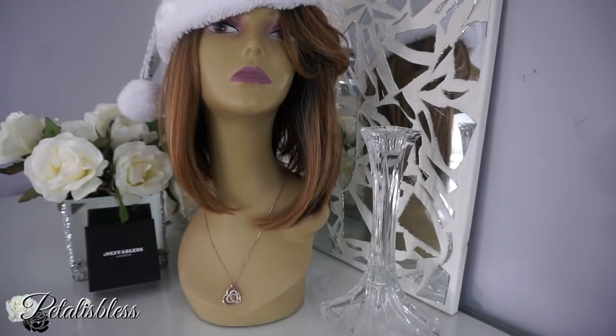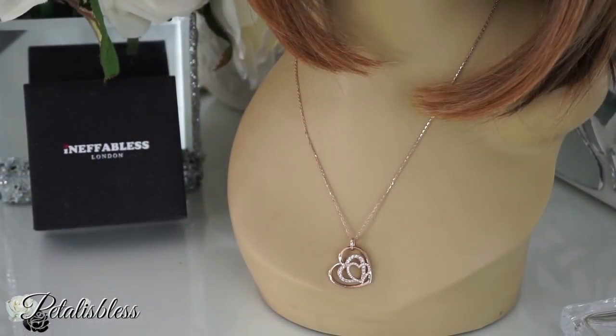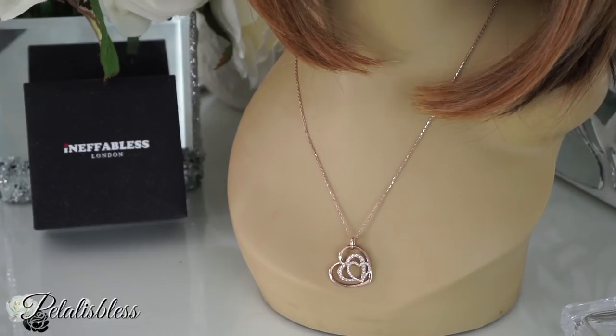Alright, you guys. Now we have my model, Susan. Yes, my mannequin head, Susan. She's modeling the chain for us, just to give you an idea how it's going to fall within your neckline, which it looks lovely. And I think Susan is modeling it very well too.